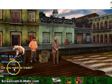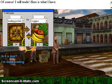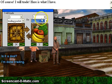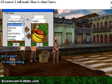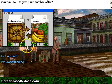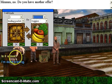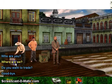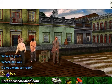Alright. Now, do you want to trade? Of course, I will trade. Here's what I have. You have veggies. No. Do you have another offer? How about 1 for 1? Yes, I like that trade. Ah, cool. Let's talk to the last guy.